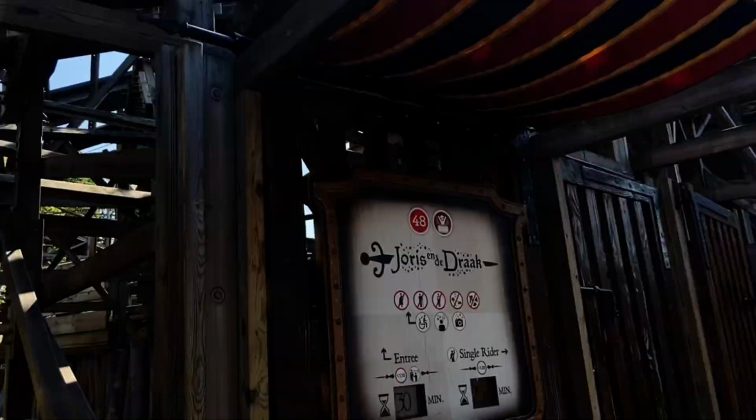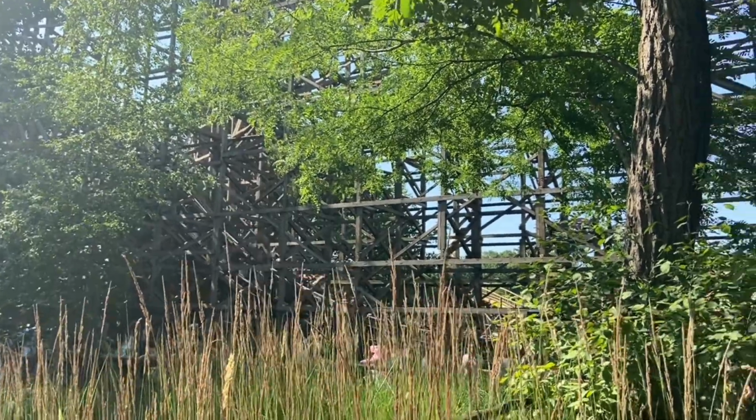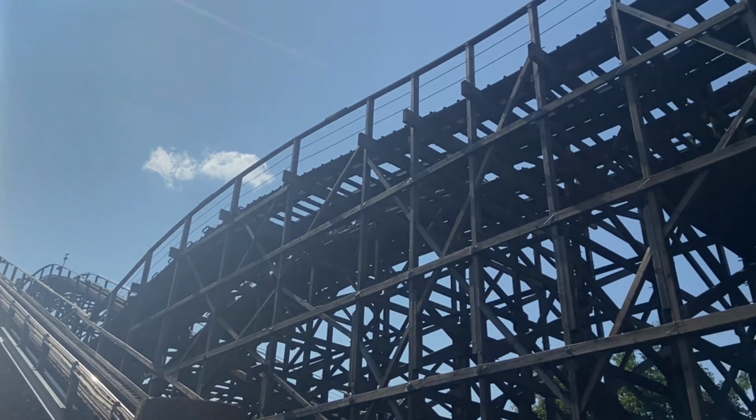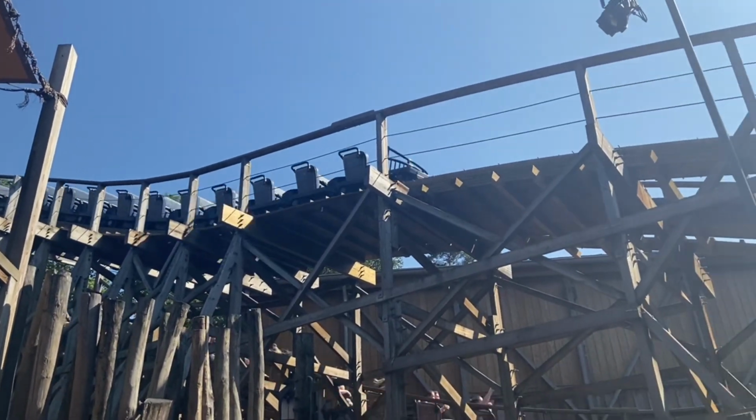Time for a re-ride on Joris and the Draak. Annoyingly, we just got evacuated out of the Joris and the Draak queue as there was a problem and the staff started walking up the hill. Anyway, that was about 45 minutes wasted.